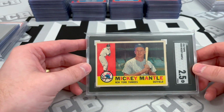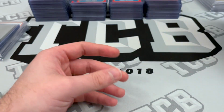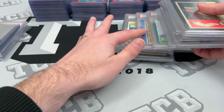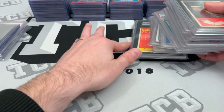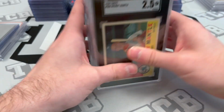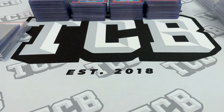And then 1960 Topps Mickey Mantle, SGC 2.5. So it's a nice little mix of vintage, some new school stuff, Giannis, Barry, MJ, and Luka. So the total of that, again, was $2,610. Then we had $3,200. I told him I needed to be at trade.